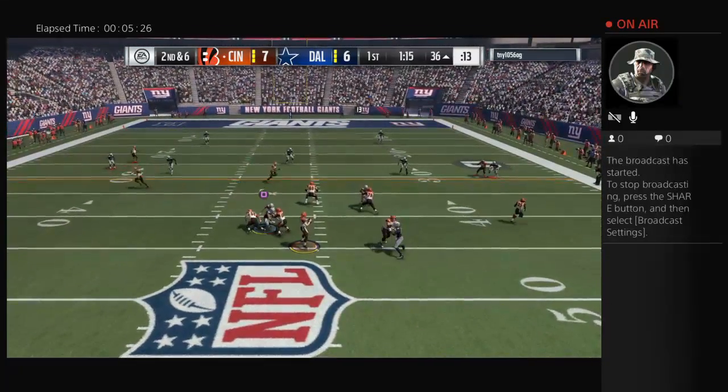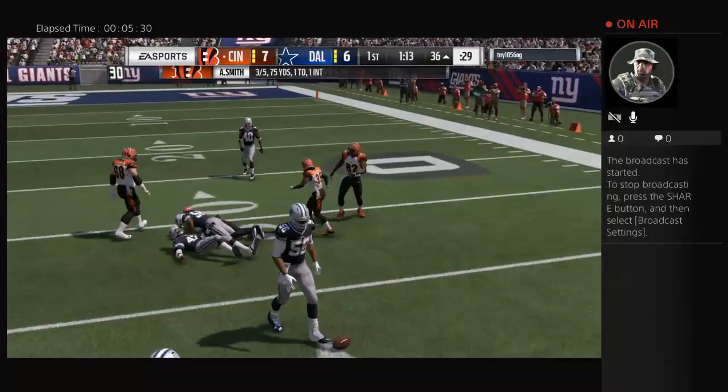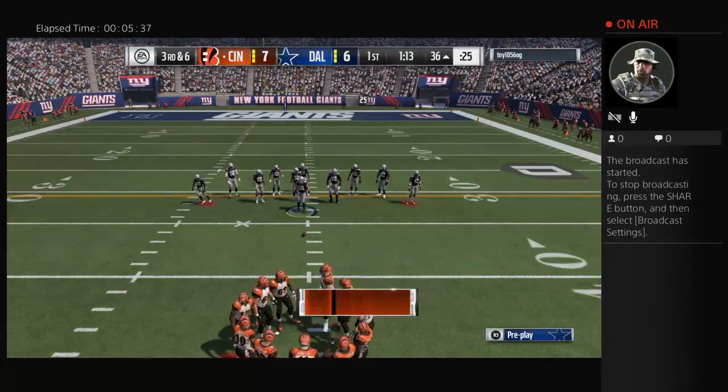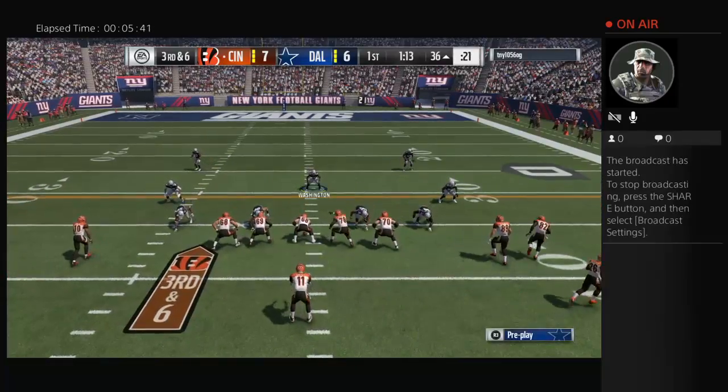Here's Smith now on second down. And the hit jarred it loose. It's incomplete. He was looking for Moncrief that time. And it'll bring up third down. And the offense looking to pick up the first down after the second down incompletion.